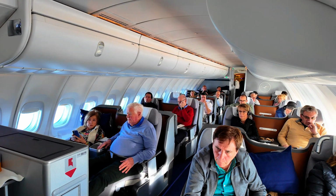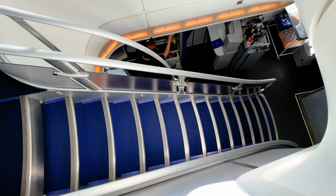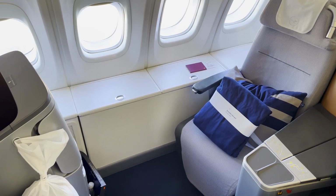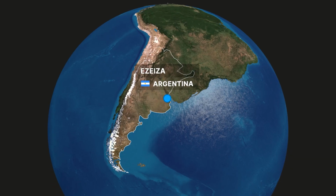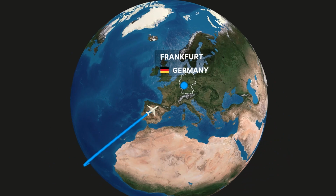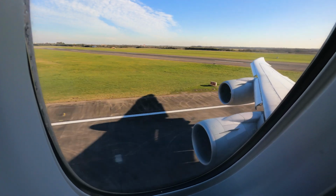I'm here in Buenos Aires at Ezeiza International Airport, and today I'm going to be flying the 747 in the upper deck all the way to Frankfurt. Ever since I can remember, I have been obsessed with the Boeing 747, and today I'm finally fulfilling one of my dreams to fly in the upper deck of this beautiful aircraft on one of Lufthansa's longest routes from Buenos Aires to Frankfurt. So come with me and let's see what it was like.